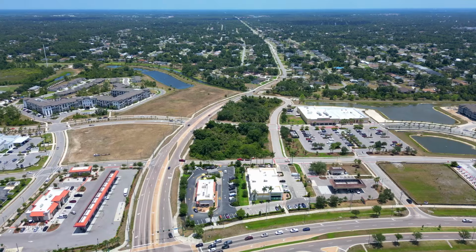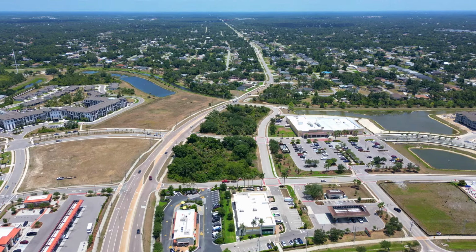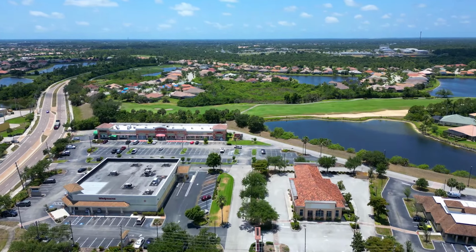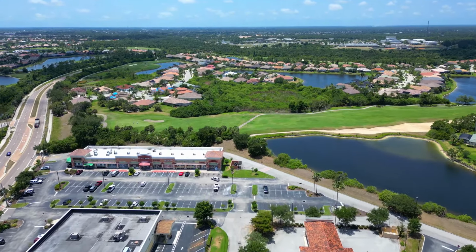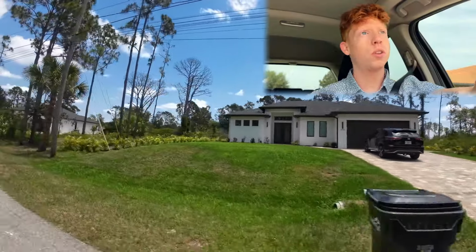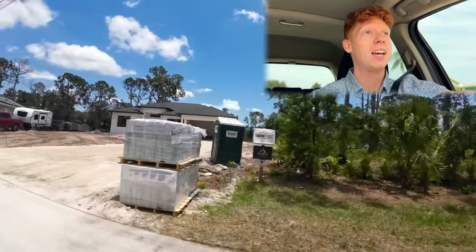Okay, so this final area could probably take a video all by itself. It's actually the 2nd fastest growing US city in 2023, according to a recent study done by Quicken Loans. And it's about 40 miles or 50 minutes southeast of Sarasota, Florida. It's known for its affordability and quiet, slow-paced residential community. That area is Northport.